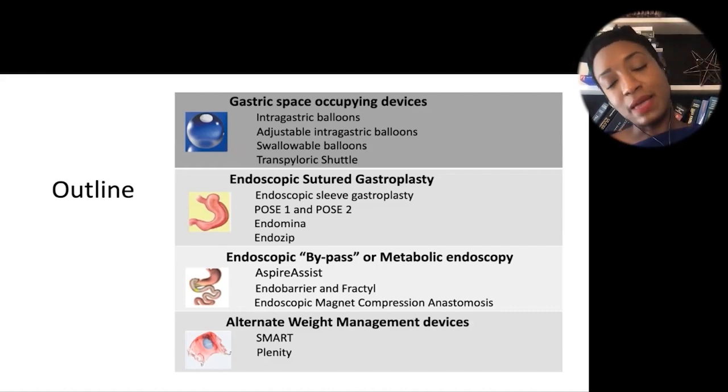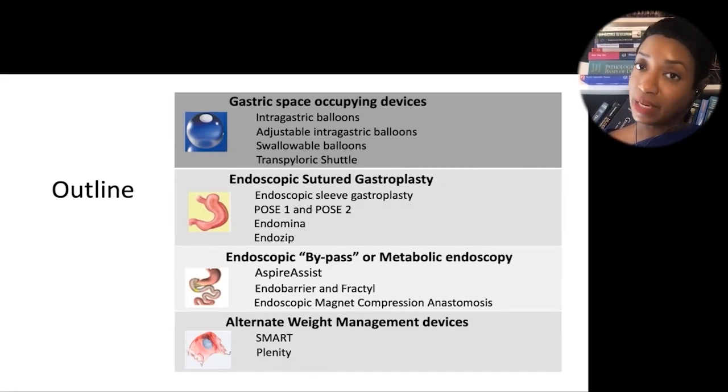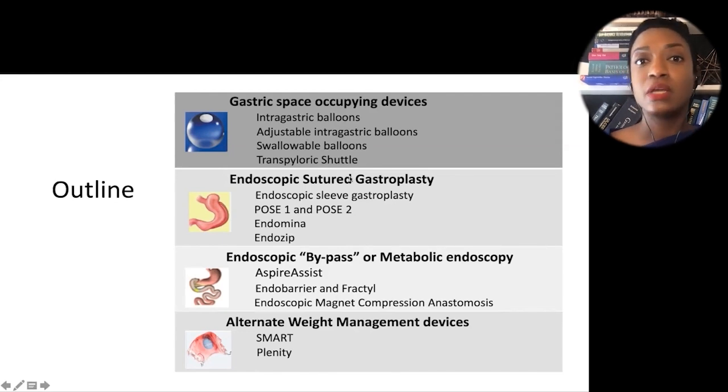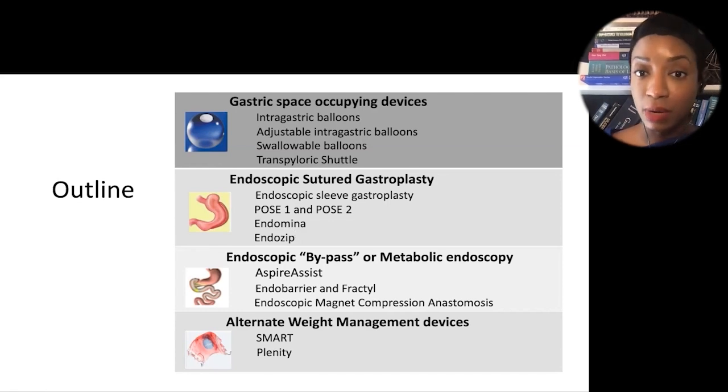And so these were that middle ground that came up to help patients get a little bit more than medication, but a little bit less than surgery, that intermediate to help jumpstart people. So this is broken down into space occupying devices. We'll talk about intragastric balloons, and suturing devices, where we suture the inside of the stomach to make it smaller. We won't talk a lot about bypass devices because most of those are still experimental, and also some of these other devices. So we'll talk about the ones that we do mostly, especially here in the US.